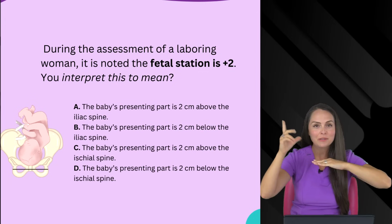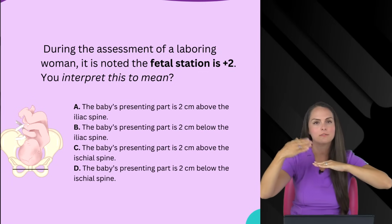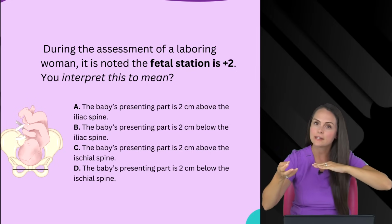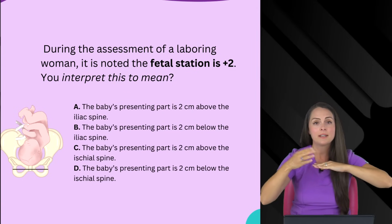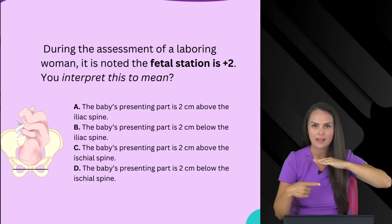So how I like to remember that is, okay, if we're in the negative, unfortunately, that means our baby is still in that pelvis. It's not ready to be delivered yet. So on the negative side, mom is still in labor. But if we're in the positive side, okay, things are going, baby's almost here. This is a positive for mom. They get to meet baby and labor is going to be over.